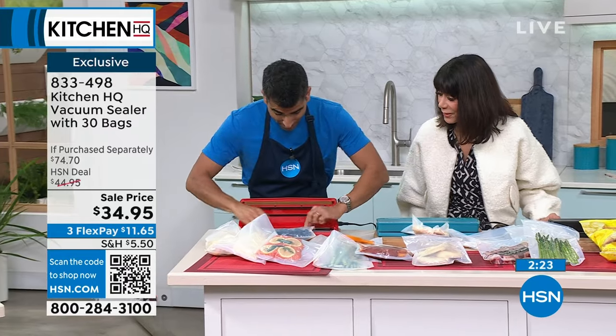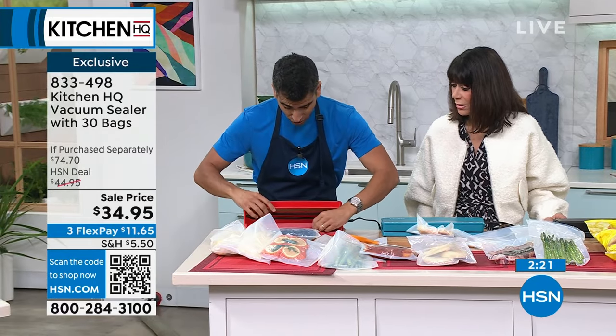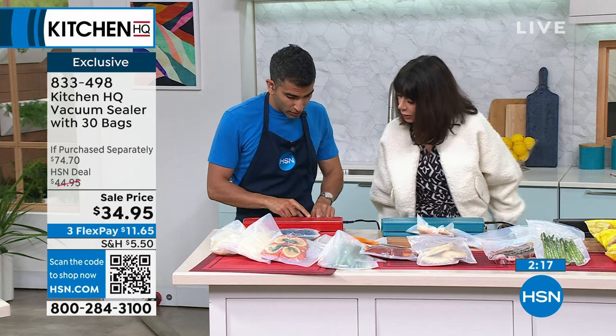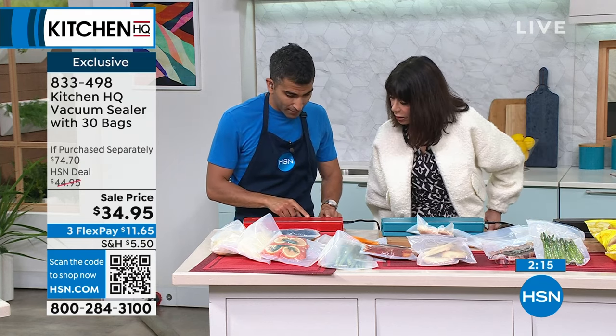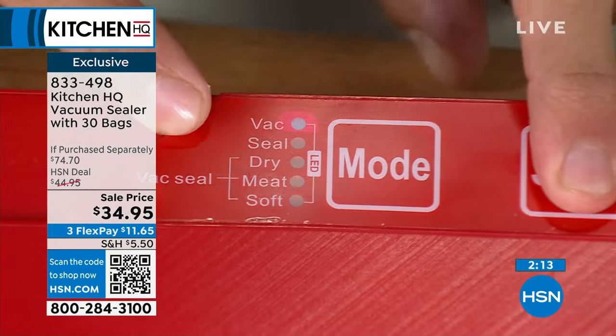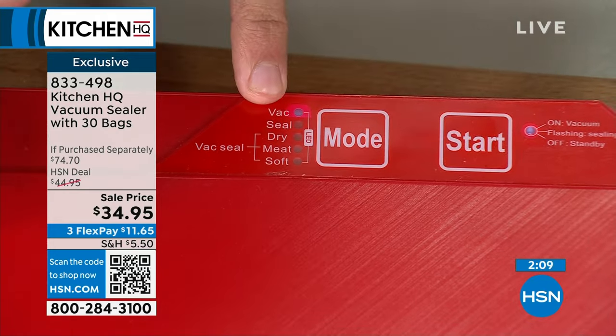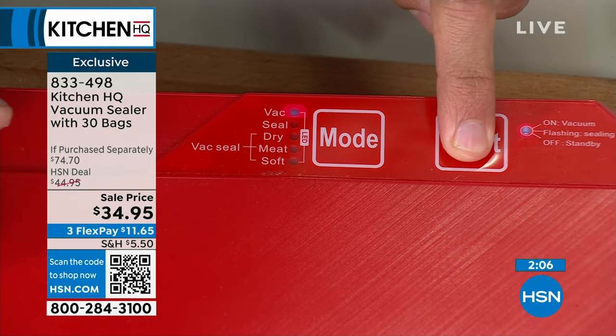Cut. I can add it back, put it in the reservoir, make sure it's in the reservoir. Push it down. And now I'll show you another function. If I go to vac, this is now automatic. It's as I press it. So I can watch how soft. So you don't squish them. So now on vac, that's basically like auto mode. Look at that.